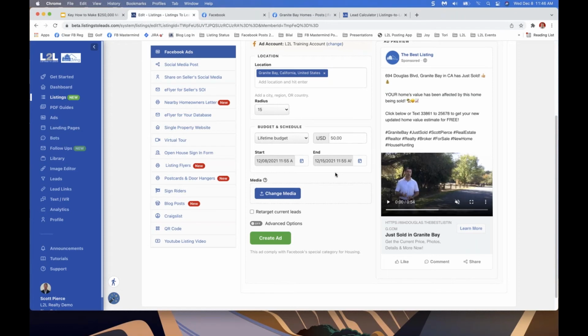Everybody see that? I'm standing in front of the listing I just sold. You could be at your desk like I am right now, like we all are right now, and do a bomb-style video and just talk about how you got that home sold. Hey, this is Scott Pierce at LDL Realty, and we just got 694 Douglas Boulevard sold.